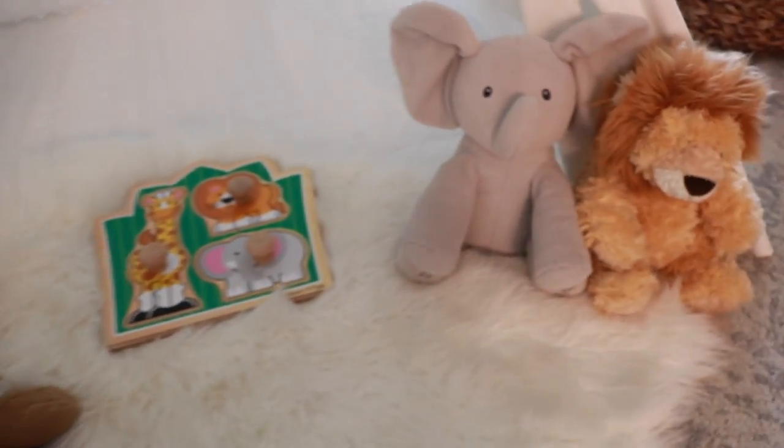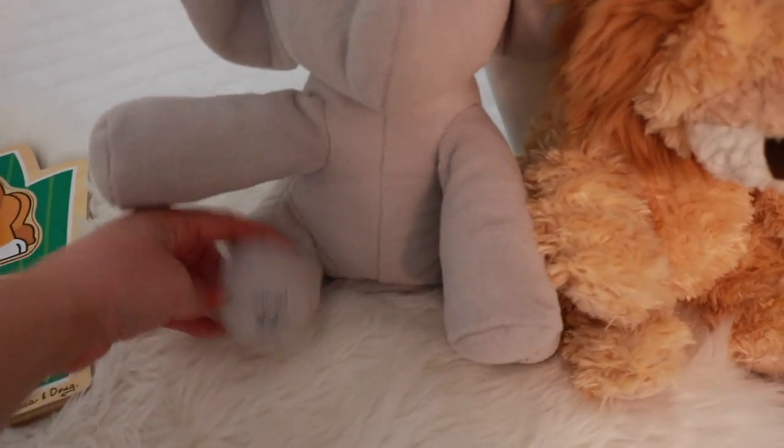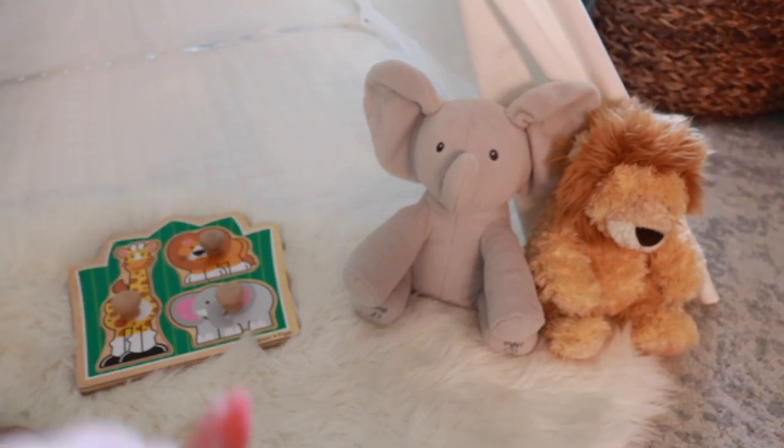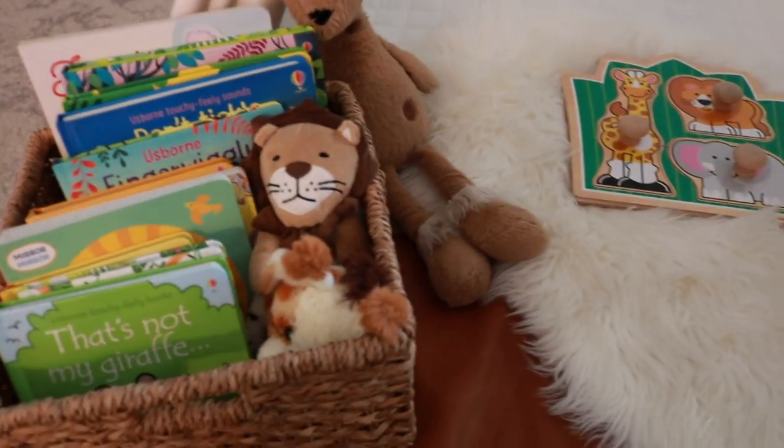And of course we have some stuffed animals as well. These are all from Jace's nursery. This one actually sings and it talks too. So it's super cute, and the ears flap up and down. It's so cute. So anyway, that's what I have here.